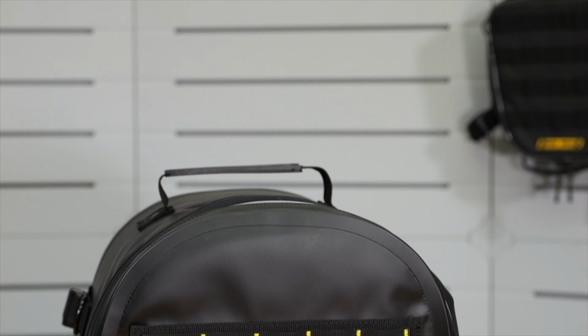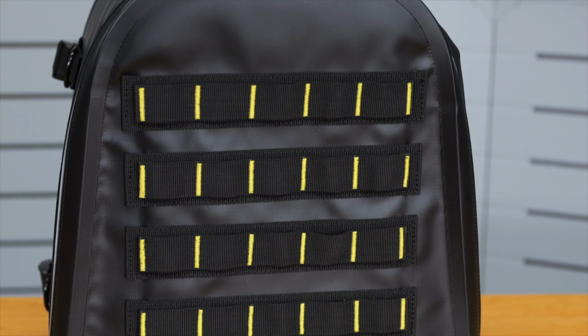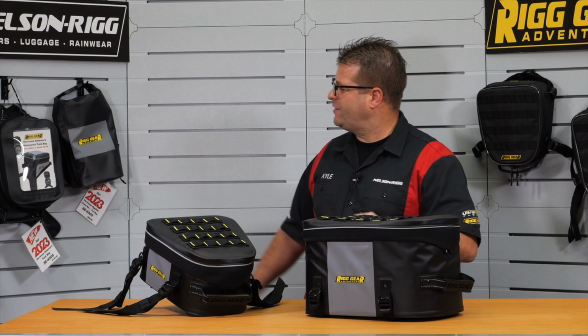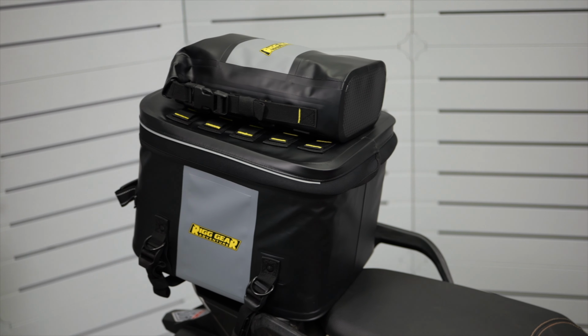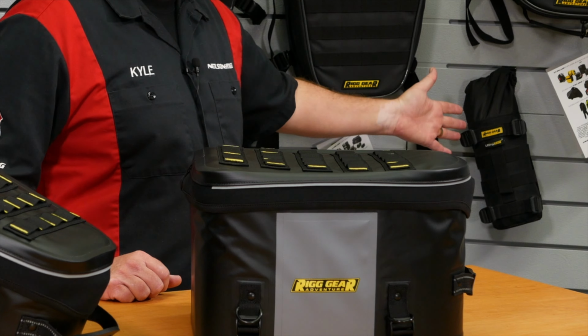The MOLLE panels on the top of these bags allow you to add additional accessories or carrying capacity. Two very popular accessories that we've seen people put on top of these bags is our 5-liter Hurricane Rig Pack. It's going to be 5 liters of waterproof storage that can MOLLE attach directly to the top of either of these bags. Another popular option is our fuel bottle holder.